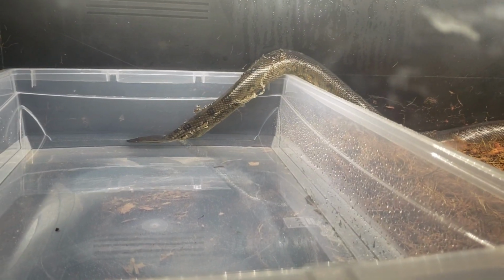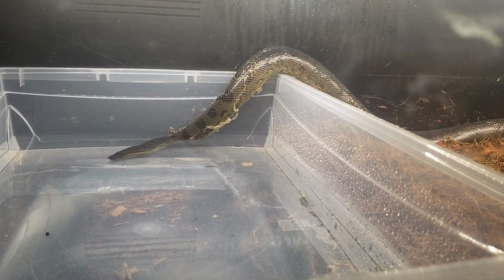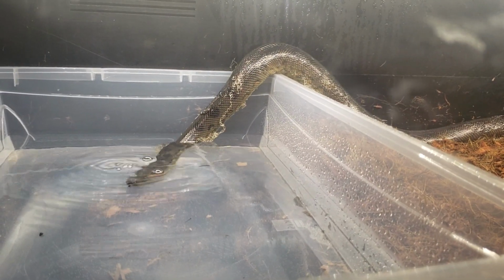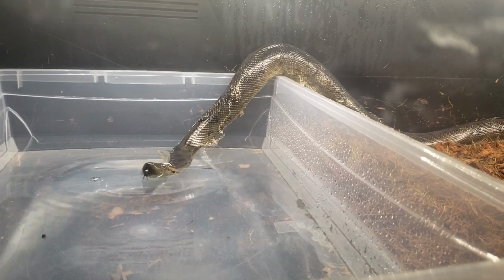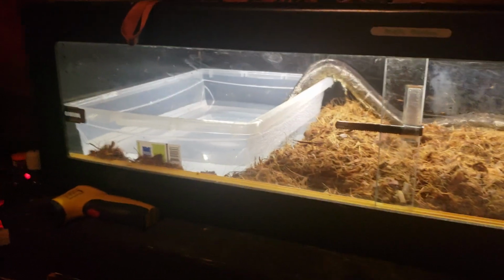So for those of you who don't know, this is a green anaconda. And it is a female. And it does get very big. This is a 4x2x2 cage, just to start with.